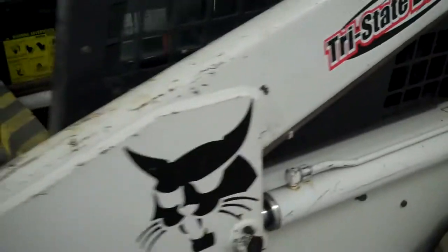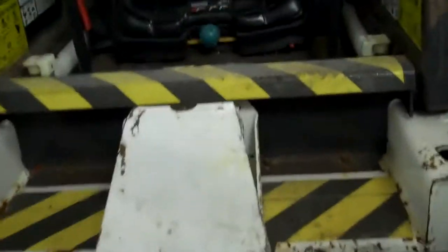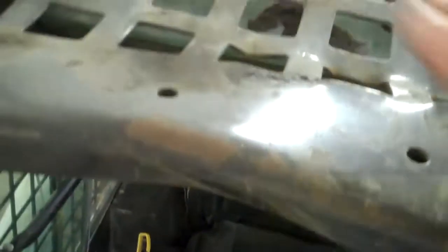It's got the original scratches on it. But again, we've not touched anything up here. This is the original paint. 3,400 pound tipping load, 1,700 rated operating capacity. It's a good sized machine. It's got a dent in the rocks right here. Looks like something hit along here, but did not affect the cab. But we've got one dent there. We'll hop in the machine, show you around.